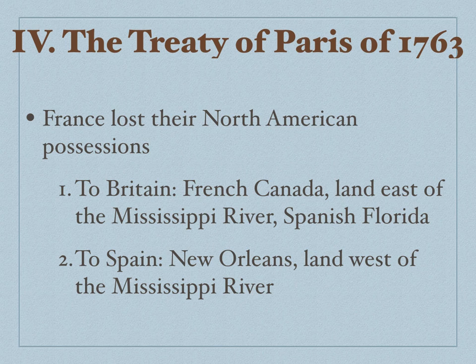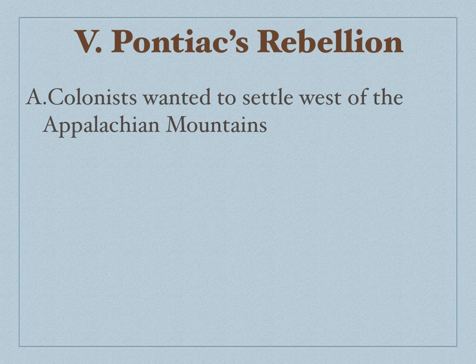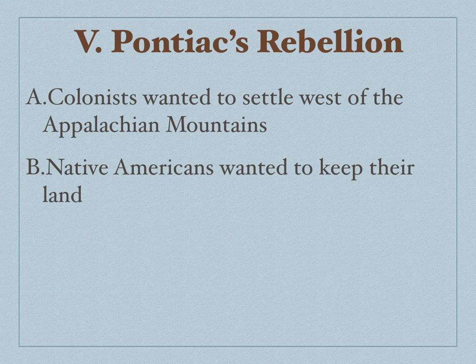Once the colonists gain control of that, or the British, I should say, gain control of all that land west of the Appalachian Mountains, the colonists want to settle there. This is new land, and that's going to lead us to another conflict. So our colonists start to head west of the Appalachian Mountains, but they are in the way, or going to be interacting with the Native Americans. And so the Native Americans don't want to give up their land just yet.